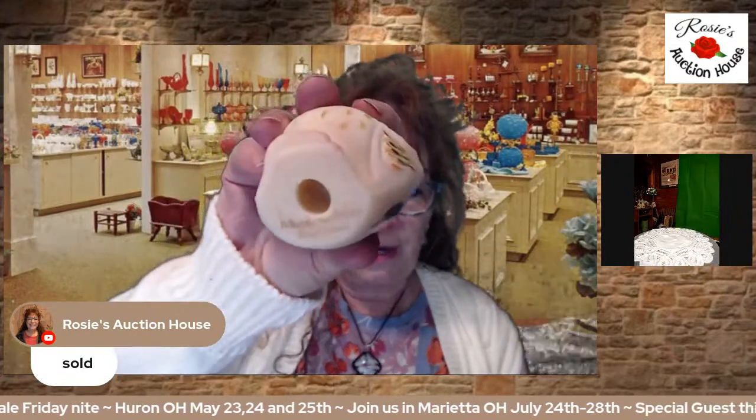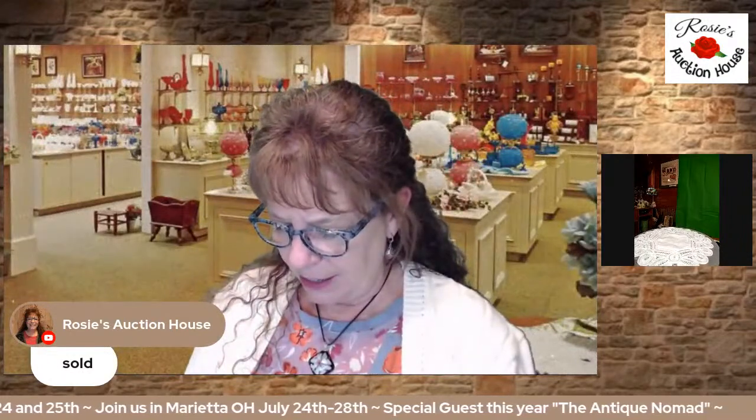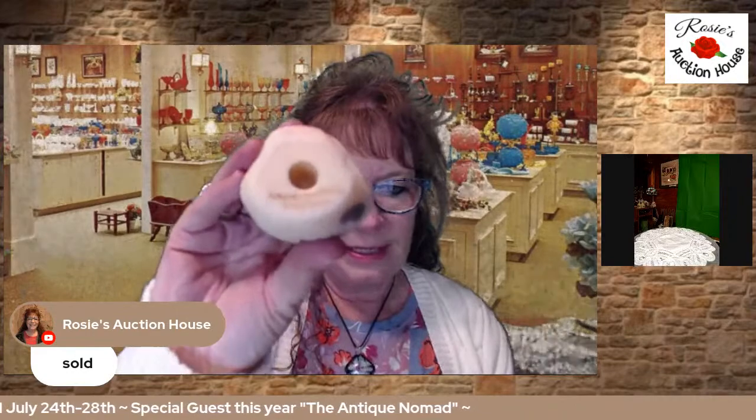I don't know why this mouse has like a hole in there. I don't know what that was for. I've never seen one with that in there. I think that was just the way it came out of the mold, and I've never seen one like that. It says B.